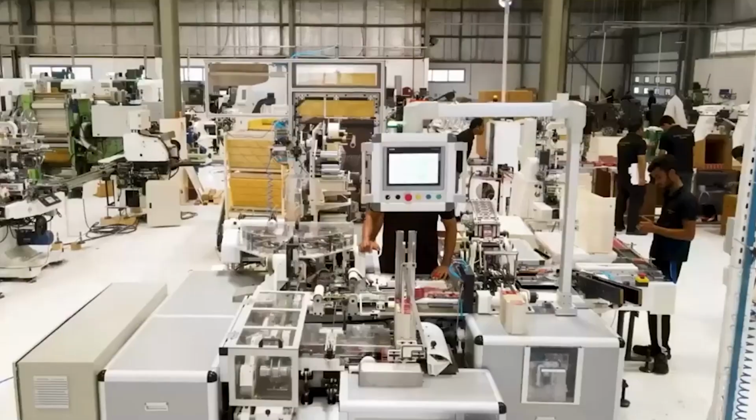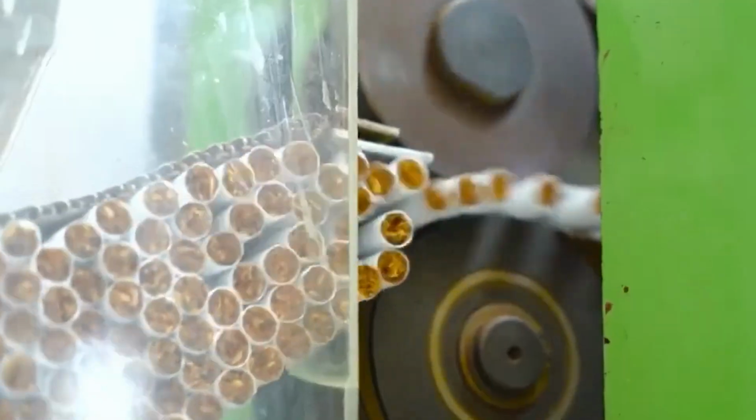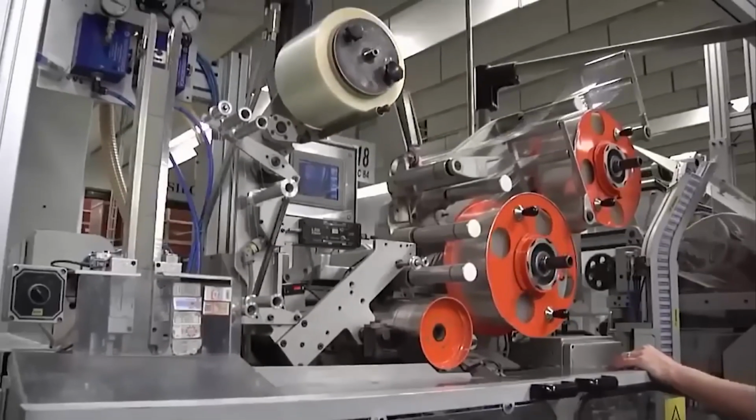The actual cigarette making process would make any engineer's jaw drop. Modern machines can produce up to 20,000 cigarettes per minute, and that's faster than most people can count to 100. But have you ever wondered how they get the tobacco inside that paper so perfectly every single time?